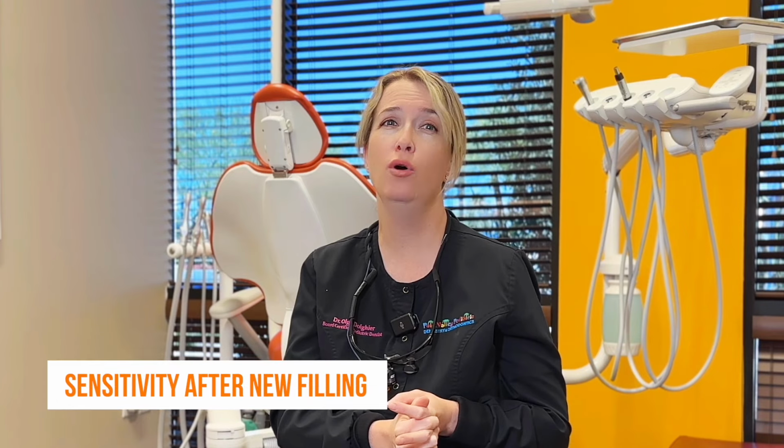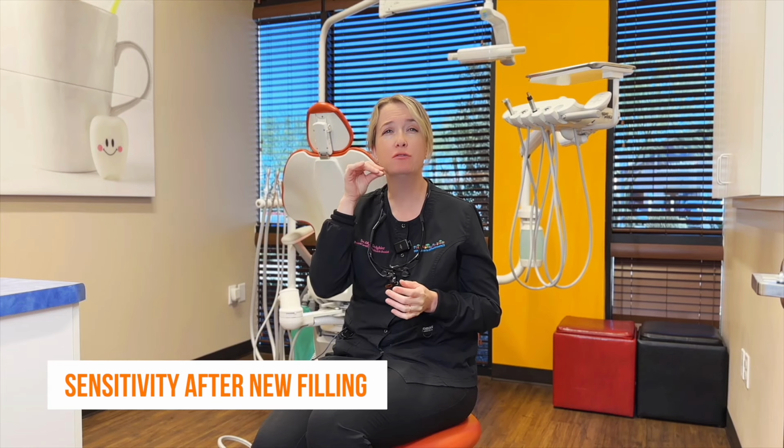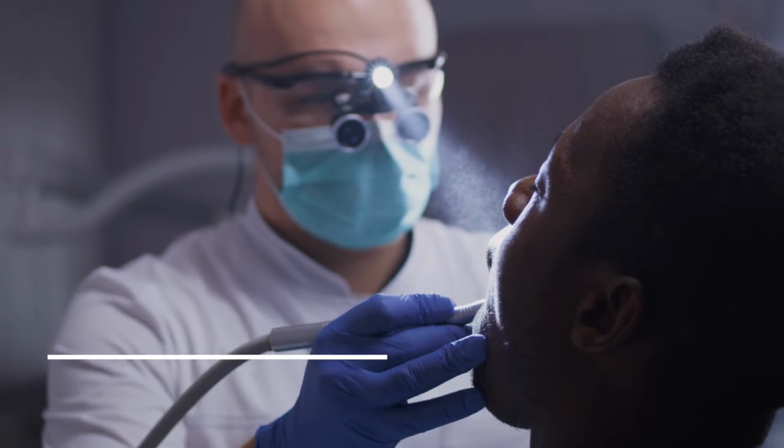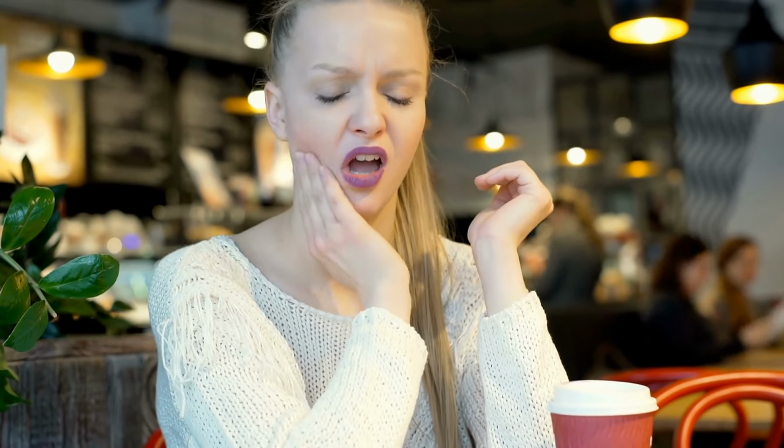Also, you can have sensitivity or frequent pain after you had a filling done. For example, you bite down on that tooth and it just hurts. Usually it's indicative that the filling may be high. So if you just had a filling done and you have that biting pain when you bite down, most likely it's just a high filling and just needs an adjustment. That's another type of pain.